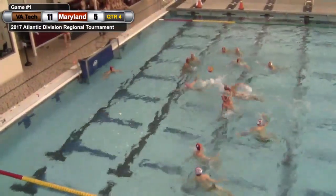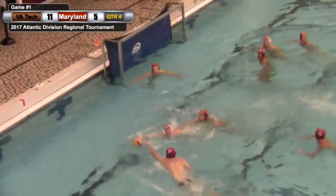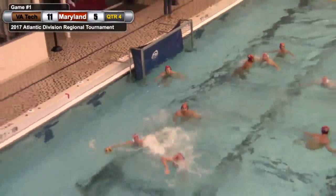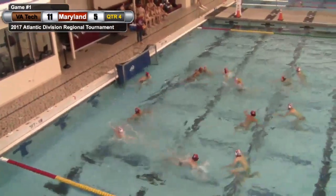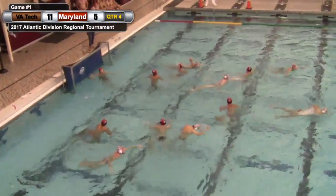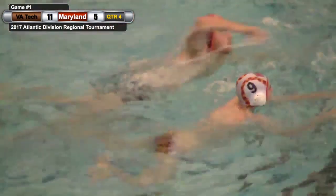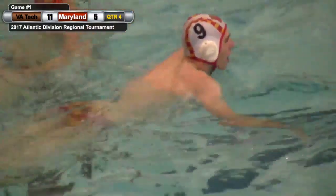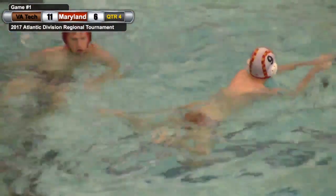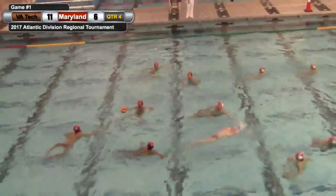Maryland going right to left here. Now in the 2-meter area, the hole guard covers. I believe there is Daniel Opata Galani. And that one goes through. Boom! Shakalaka! My goodness, it looks like it's a bit of a surge for the Terrapins. So now 11-6, it's a 3-0 Terrapin run.